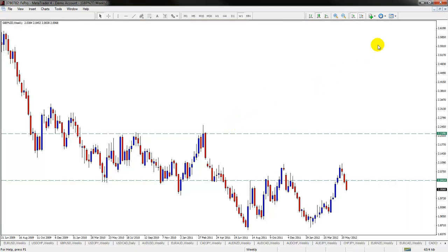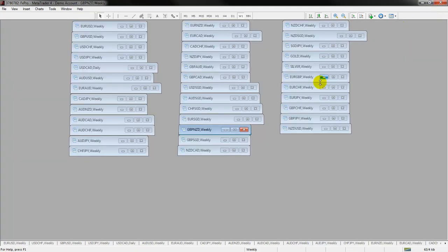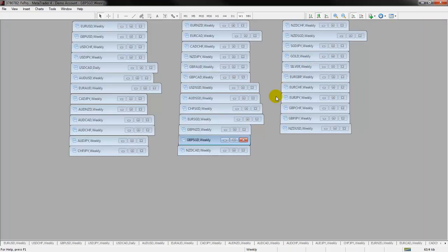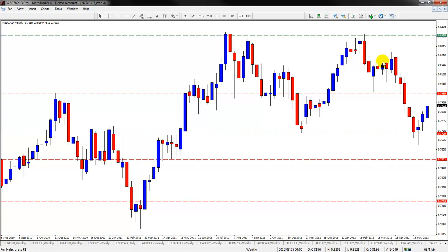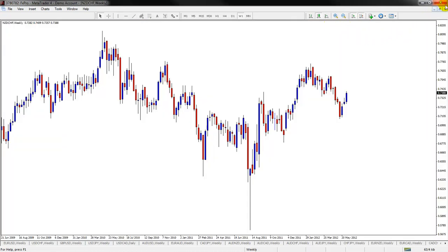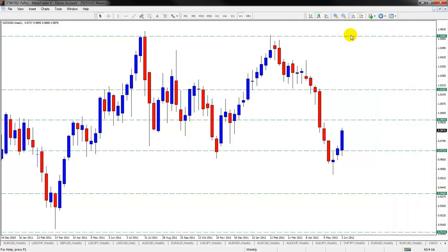That's all. Pound New Zealand doesn't really have a whole lot there. Pound Singapore still in the box. Could break out though, right? It's respected the bottom of the box, but could break out. New Zealand CAD, we have that almost kangaroo tail to move up. New Zealand Swiss moving back up. New Zealand Singapore, what's going on here? Not a whole lot. That's not a kangaroo tail. There isn't really much that's nice about that chart.